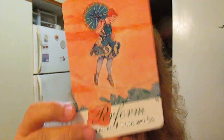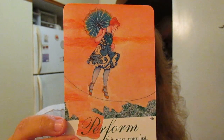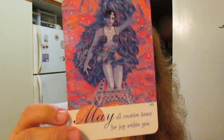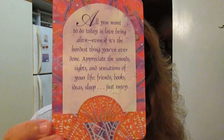This one says, perform every act as if it were your last. Affirmation. May all creation dance for joy within you. The divine dwells within you and desires that you heal.